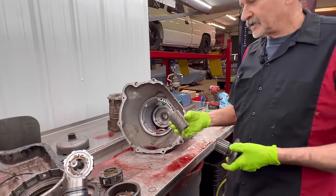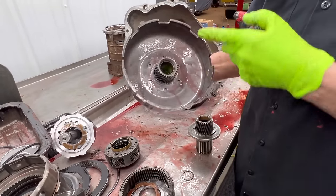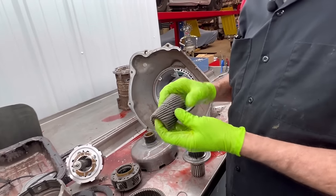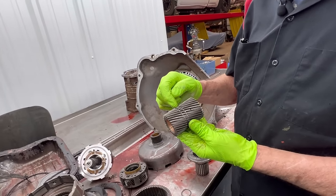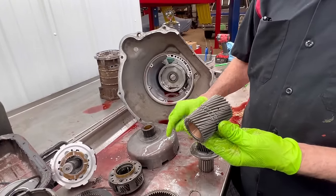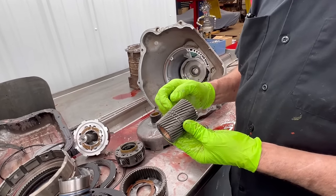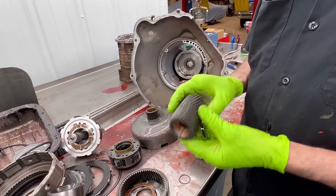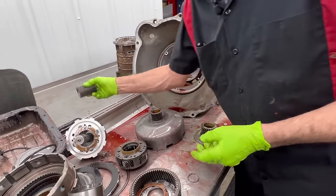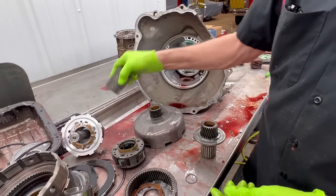This is your forward sun gear here that's inside this shell. They do make two different thicknesses of shells. So when you order your sun gear, they make a thick and a thin area through here to compromise for the thick or thin shell. So if you got a thick shell and a thin gear, you ain't gonna get your snap ring in. Or if you got a thin shell and a thick, it's gonna wobble like crazy. So you wanna make sure you get the right sun gears. But this is where they wear out really bad on the teeth. So this is a brand new one.